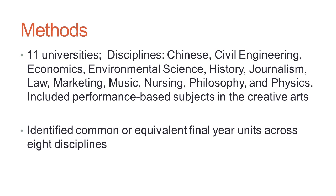We covered 11 universities and that range of disciplines which you can see on the slide. We intentionally included performance-based subjects in the creative arts so that we could test that the system would work with very different kinds of assessment items.